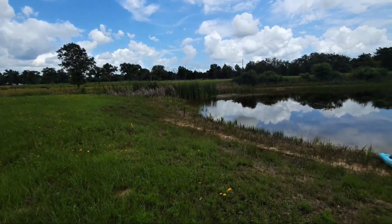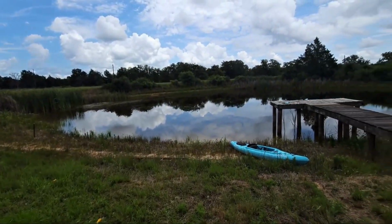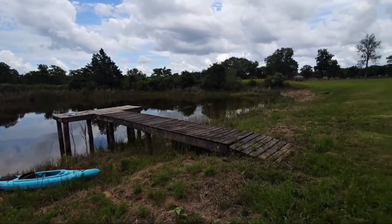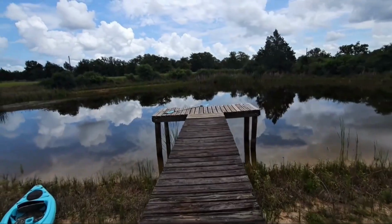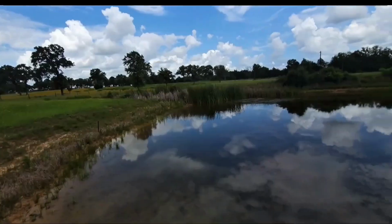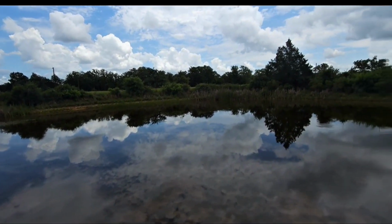This is what's left of my childhood pond. Right now, it doesn't look like much. Overgrown banks, murky water, and years of neglect starting to show. But it wasn't always like this. I spent a lot of time out here growing up, fishing along the edge, walking the banks, just being out here without a care in the world. Back then, this place felt alive.